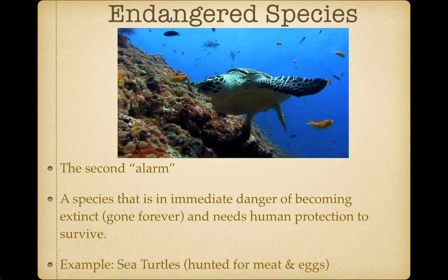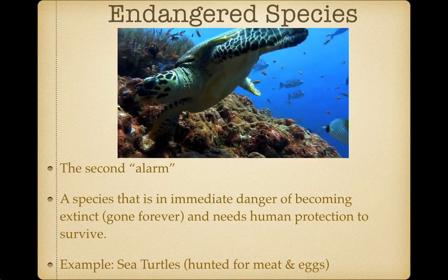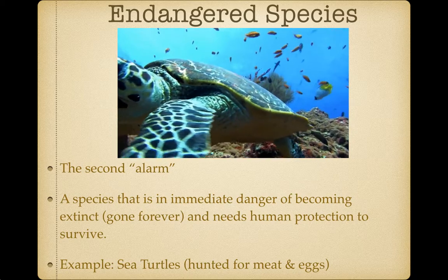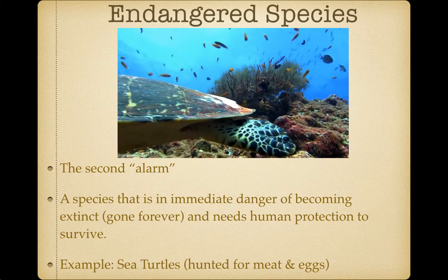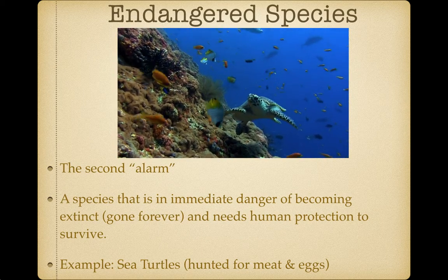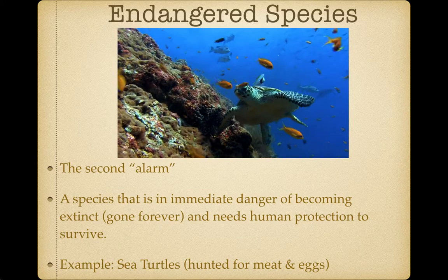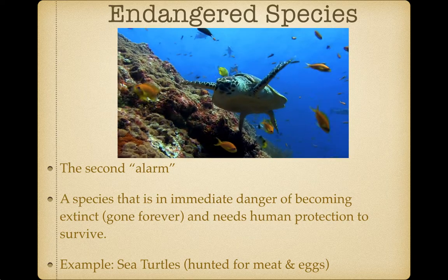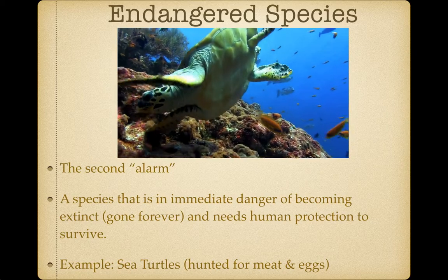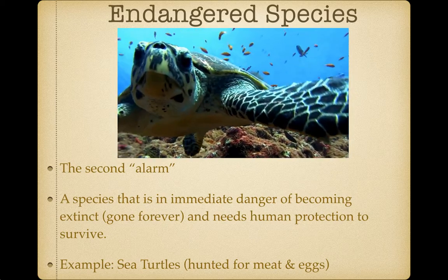This sea turtle is highly sought after in foreign countries because people like to eat the meat and they like to eat the eggs. And whenever you eat the eggs, obviously those babies cannot hatch and cannot become adults and cannot produce more babies. So a lot of people are eating the meat and the eggs, and these turtles are becoming endangered and very close to extinction. And we're trying to protect them, but in some countries people don't realize how endangered this animal is, and it's becoming a problem. The endangered species is the second alarm in the endangered species chain here.